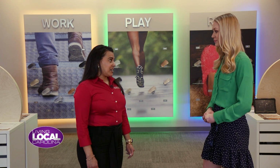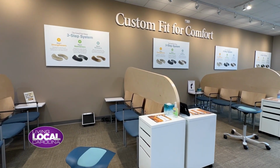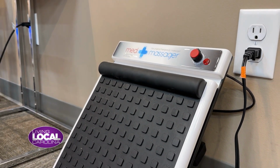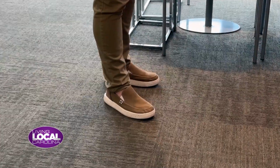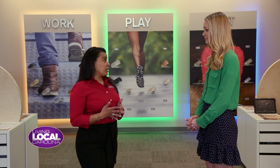Right, exactly. Okay, so walk me through the process here at Good Feet Store. So when you come in and see us, of course, we're going to be excited to see you. Welcome in. This is our home. This is our little party. So we're going to have you seated. We're going to talk about your lifestyle, what kind of things you like to do, what kind of shoes you wear, where is your pain. We're going to take some impressions of your feet. We're going to size you, measure you, then we'll pull some supports. We'll have you walking around in them and show you how we can help improve the quality of your life.